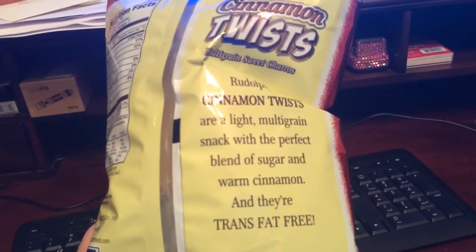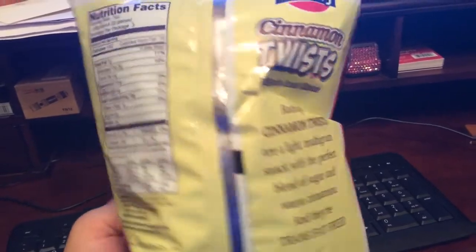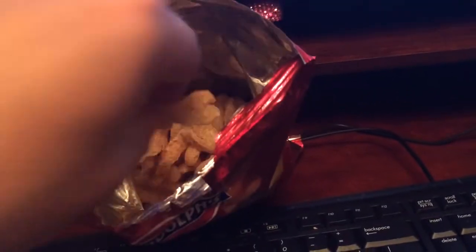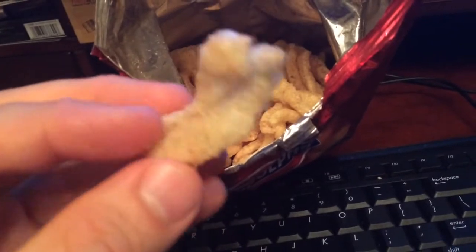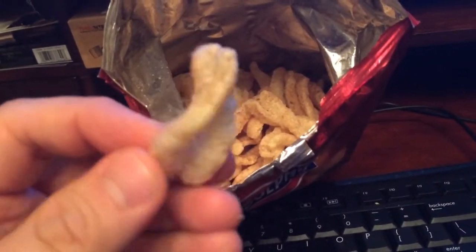Cinnamon Twist are a light multigrain snack with a perfect blend of sugar and warm cinnamon. They're trans fat free. Let's give these a try and see what's to them. Open here. See what they look like at least. Huh, okay. Now, it almost looks like a pork rind, but I don't think that's what they're going to taste like. Man. Oh, wow.